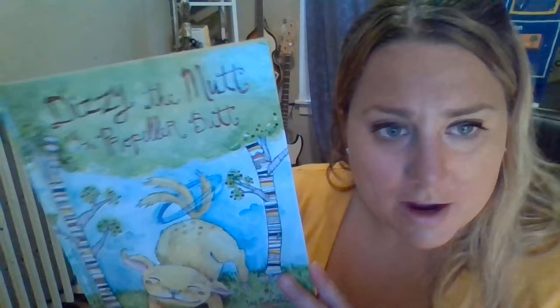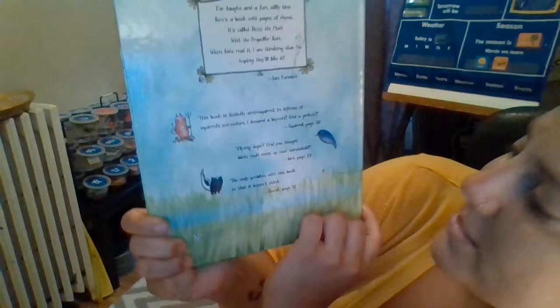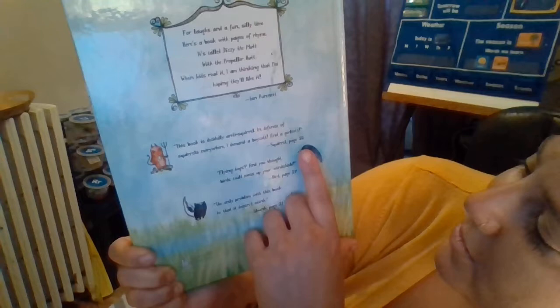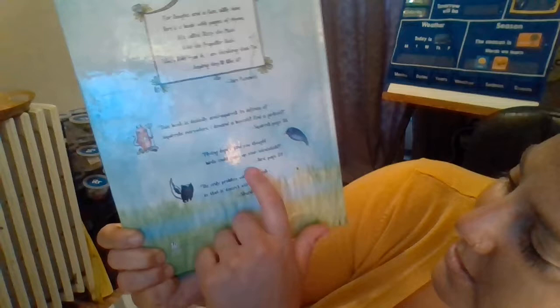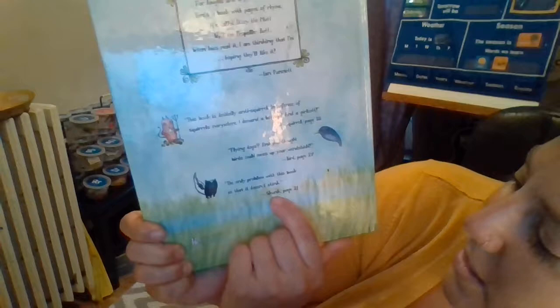On the back, there's kind of some funny little reviews of the book. Right here it says, this book is decidedly anti-squirrel, in defense of squirrels everywhere. I demand a boycott. Squirrel, page 35. Flying dogs? And you thought birds could mess up your windshield? Bird, page 27. The only problem with this book is that it doesn't stink. Skunk, page 29. Silly.